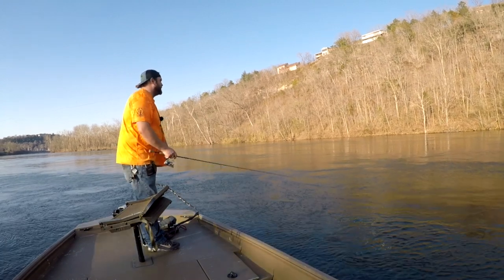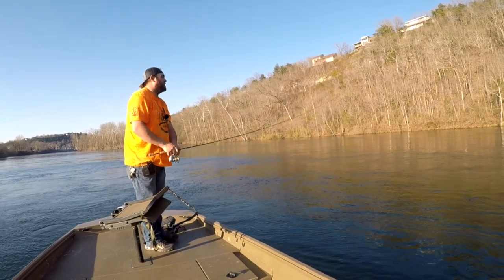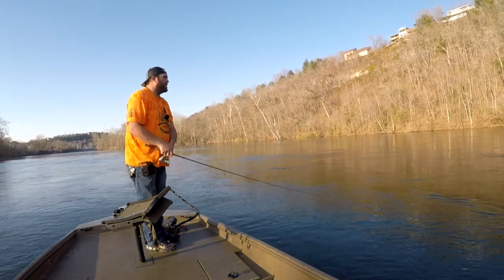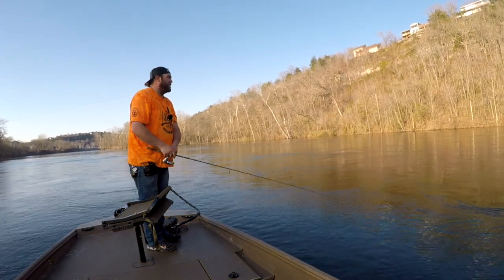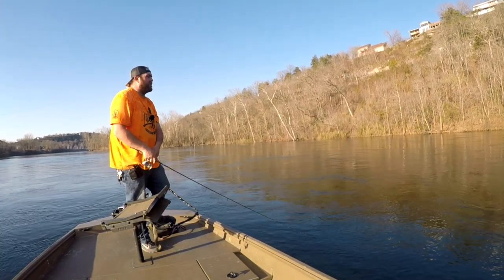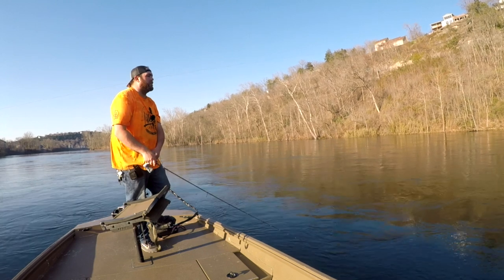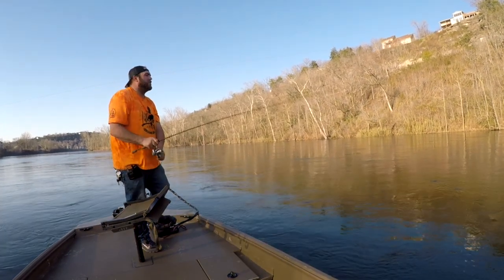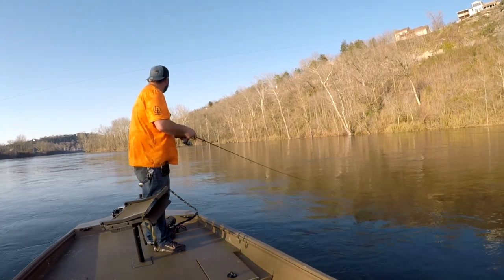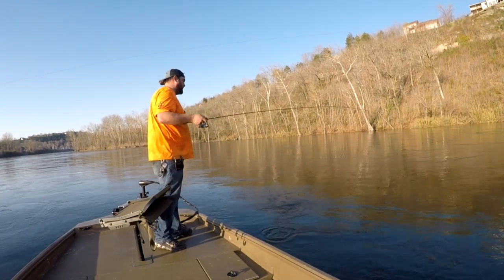The wind has completely changed directions and is now blowing me down the lake. Coming up on the narrows. Actually, we're right at the top of the narrows now. I was definitely getting the bottom there.